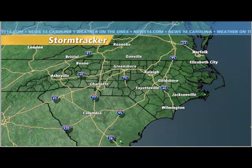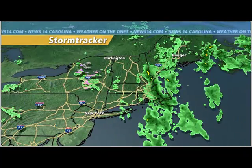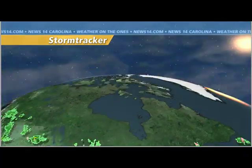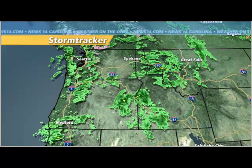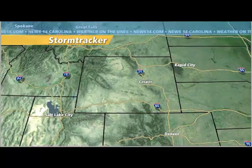The radar very quiet here across our area. We have a few areas of some showers up in parts of the northeast, and then a lot of action in the Pacific Northwest over that way. Storm systems kind of moving into that part of the country. Some snow in the higher elevations there, and that storm system still a couple of days away from playing a role in the weather in the eastern United States.